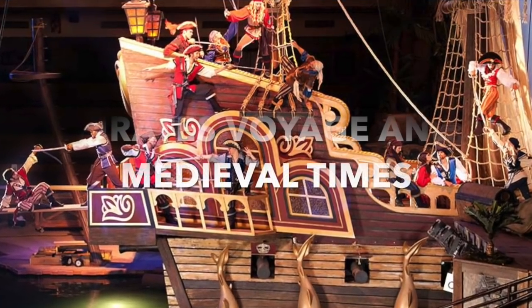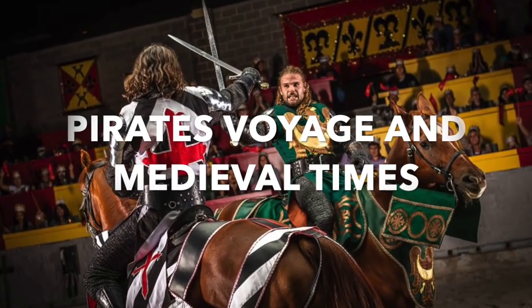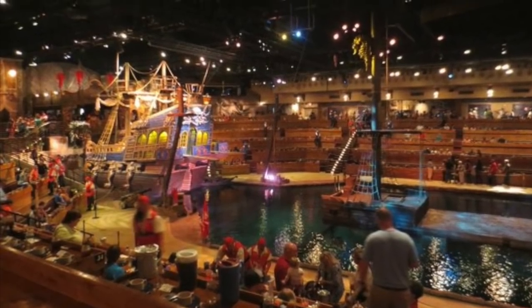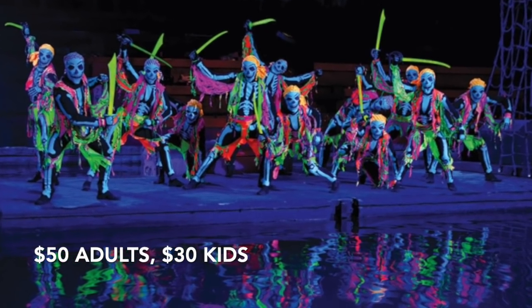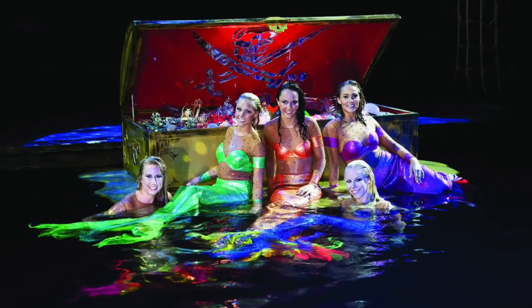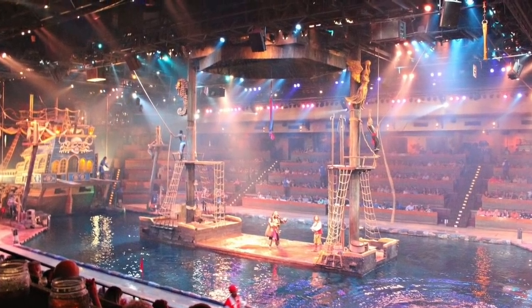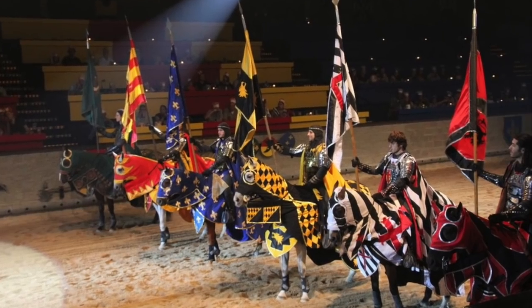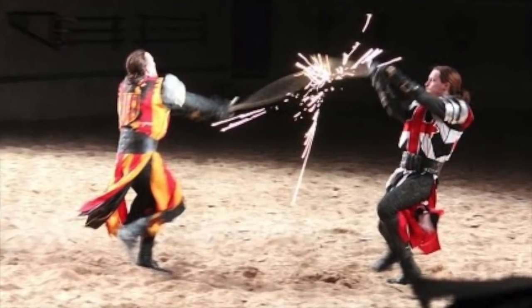Another fun thing to experience with kids is Pirates Voyage and Medieval Times. Very similar attractions. They are a bit pricey, keep that in mind, about $50 for adults. But what you get is a pre-show before the actual dinner theater. Then when you enter the main theater, you'll be served a meal while either pirates battle it out on a pirate ship with a moat around it, or you'll see some knights jousting and sword fighting. Very, very entertaining.